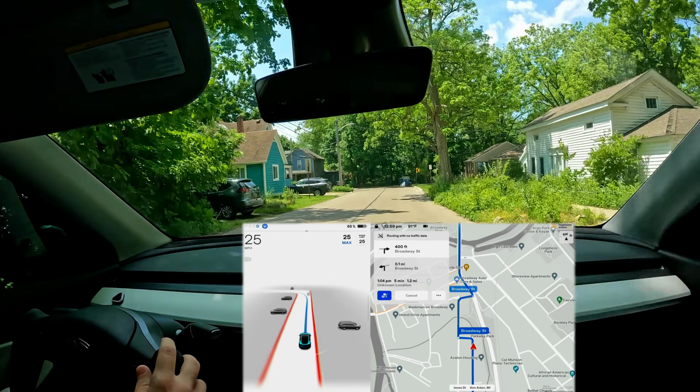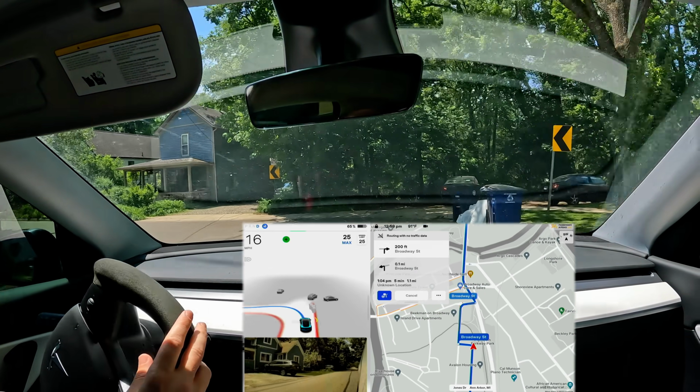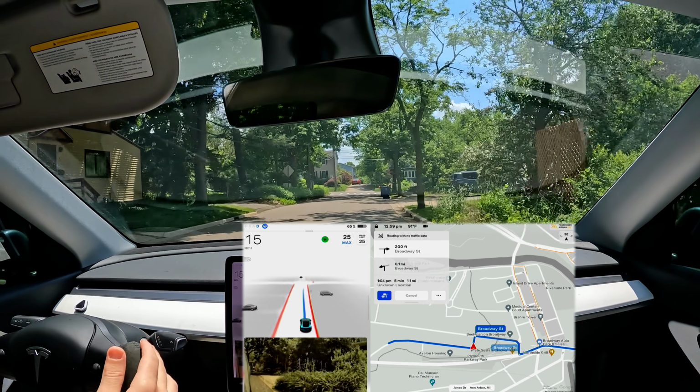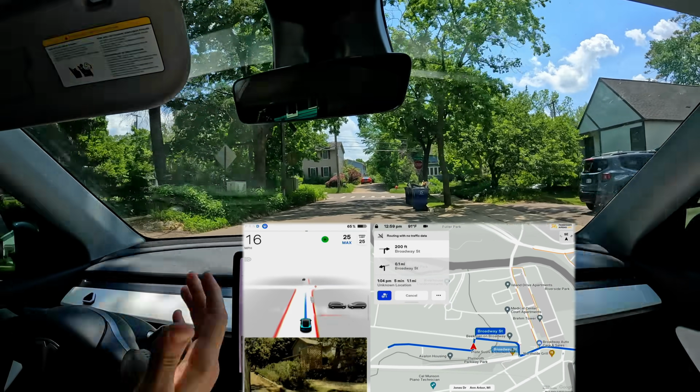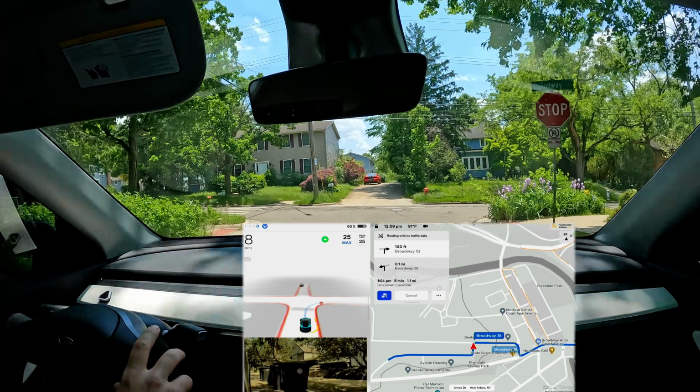Now my car is driving on unmarked roads. So I have no idea what happened, but it seems like it was something cloud related or on Tesla's end. So yeah, I don't know. We're on this unmarked road now, driving, and it seems to be working fine. So I'm glad that that's fixed, but very strange. I haven't seen anything like that before.